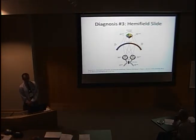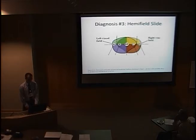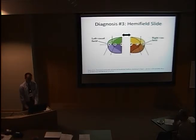So diagnosis number three is the hemifield slide, or explaining the complex visual disturbance that the patient was describing. Here I have a diagram of a patient with an optic chiasm injury causing bitemporal hemianopsia. But you'll recall our patient also had the sixth nerve palsy, which results in esotropia of the right eye. With that esotropia, as the right eye moves inward, it shifts the left visual field laterally. Another diagram showing this: here's a normal visual field. With the esotropia and the monocular representation in each visual hemifield, that splits the two fields, resulting in a blind area down the center of the patient's vision.